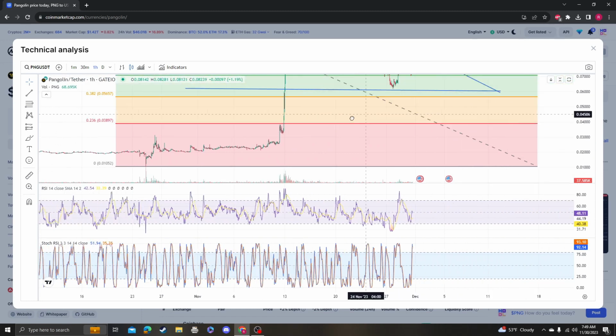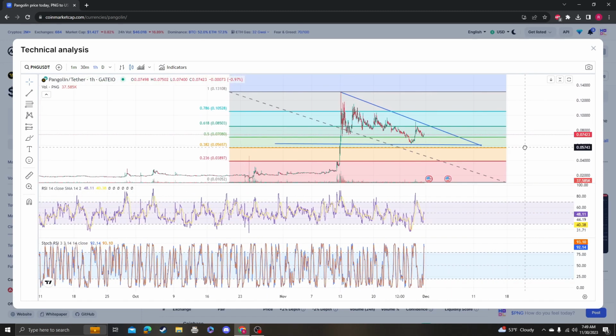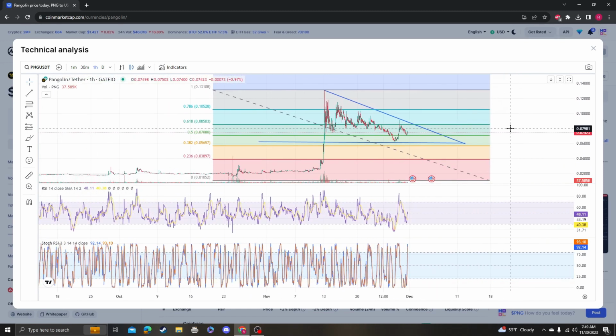Got it. Okay. So let's look at some targets. Okay. So we came all the way down to basically the 382. Okay. So stock RSI is up here on the hourly. We're not really looking at that though. The reason why I want to do that is because I kind of want to show you that there's like a bull flag forming here.